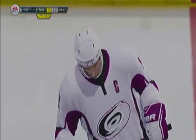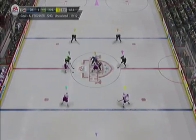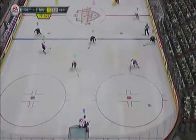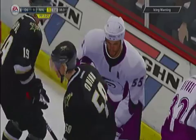Alexander's goal comes in that low slot area and a great wrist shot. High to the stick side. It's a hard spot to nail, but when you target it, you usually score. And there's the whistle on the icing call on the touch.